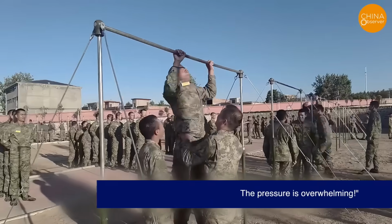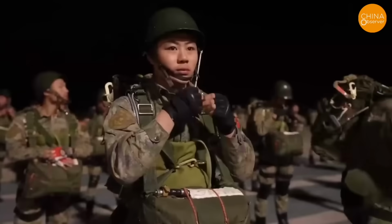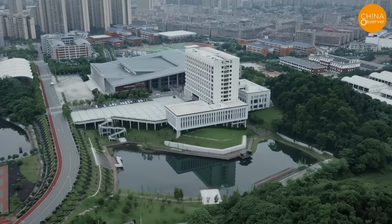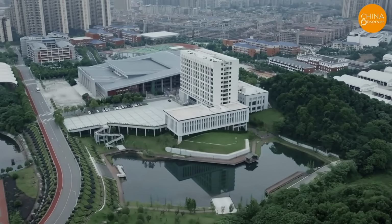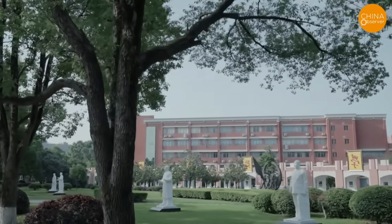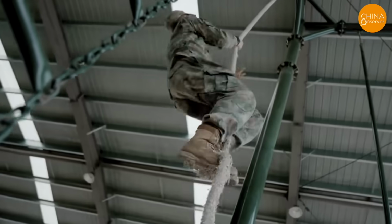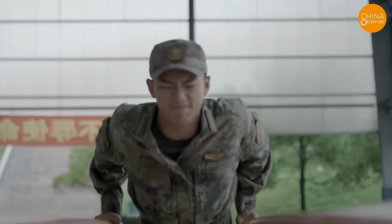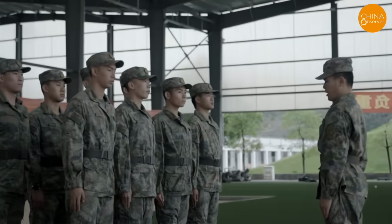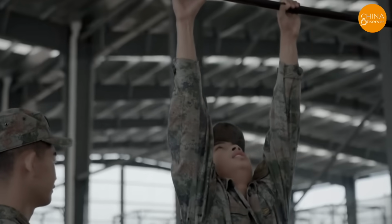The pressure is overwhelming. In response, the PLA has increased psychological counseling and intensified physical training, but these measures appear ineffective. Military academies report high dropout rates, with the National University of Defense Technology seeing the highest attrition. Once expelled, these cadets face severe consequences, including being labeled deserters and permanently losing opportunities for government or state-owned enterprise jobs. While the CCP boasts about high morale, it seems the only thing recruits are eager to escape is the military life itself.